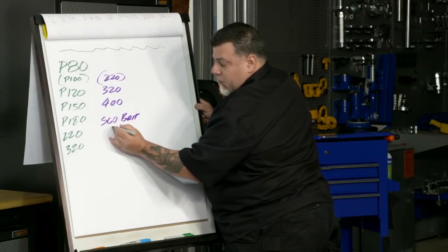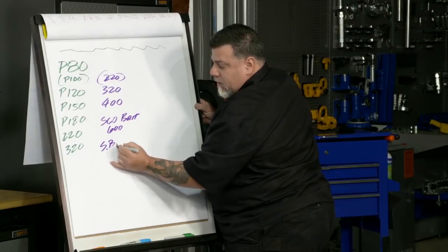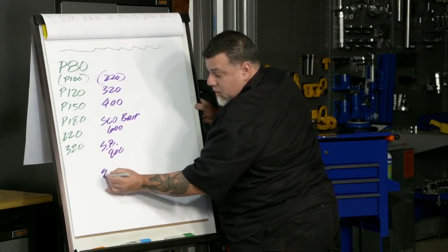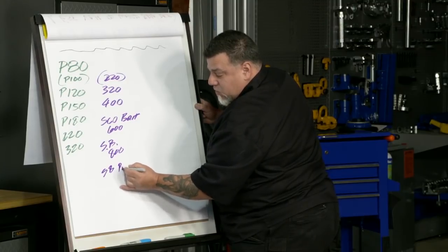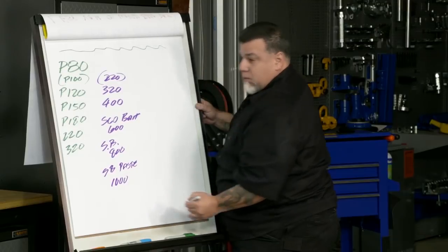Then maybe you go 600. Maybe you go a different Scotch-Brite pad, or 800, or depending on the paint or the company it's using, another Scotch-Brite pad. And 1,000.